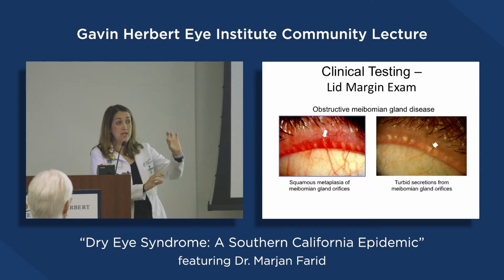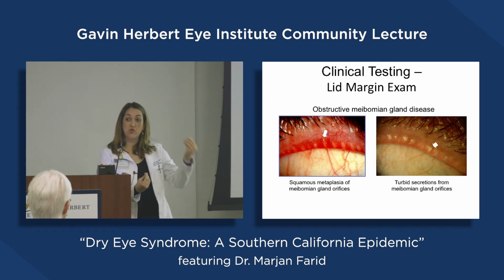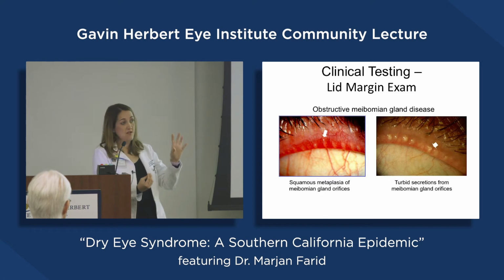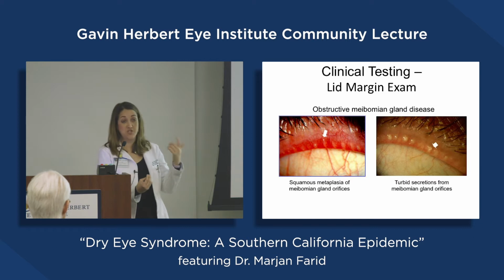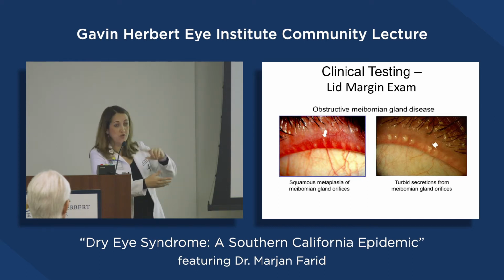So when you don't, and those oils start to develop stasis, they get thickened, they become more initially milky consistency, and then eventually into a toothpaste-like consistency. And eventually the gland can atrophy, and we actually see loss. This is not just in aging patients. This is across the board. We're actually seeing in children now who are on screen time for a long time that they're atrophying their meibomian glands. We're seeing that it's been published. And I'll show you how we look at that now.